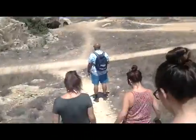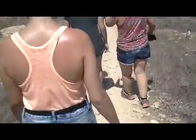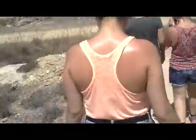So around here, there's loads of tombs, isn't there? How many of these tombs are there? There's a lot. We're just walking around here. So there is the sea, and this is just like rocks and sand and that. And once you go in further, I think there's more tombs.